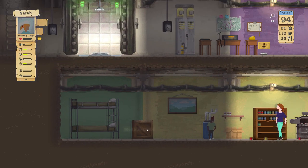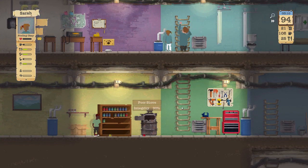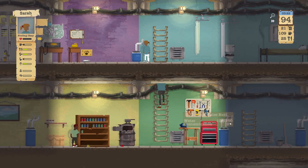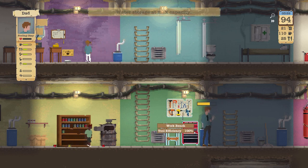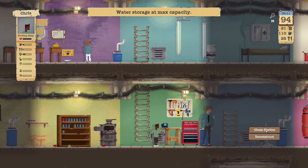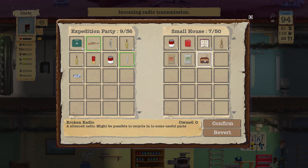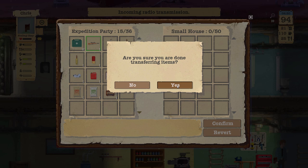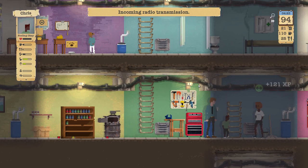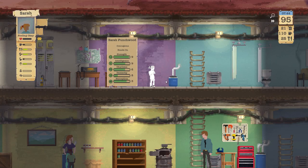Okay. I think what we're going to have to do is move the crate. I want the planter up here, though. Maybe I can move the shower over. All right, let's try this right now. Dad, hurry up with your drink. Argh. Chris, clean up. Okay, good stuff. Oh, a little radio that we can break and use up the parts. Look at all the space, 36 spaces. Love it. Sarah's trying to figure this problem out.